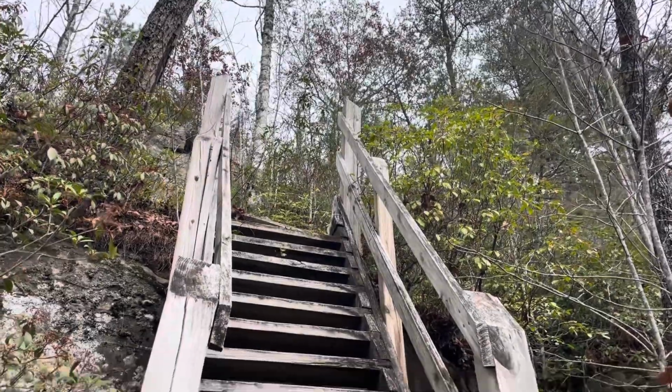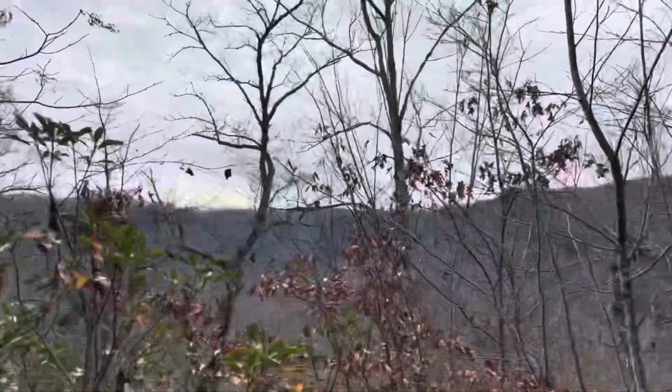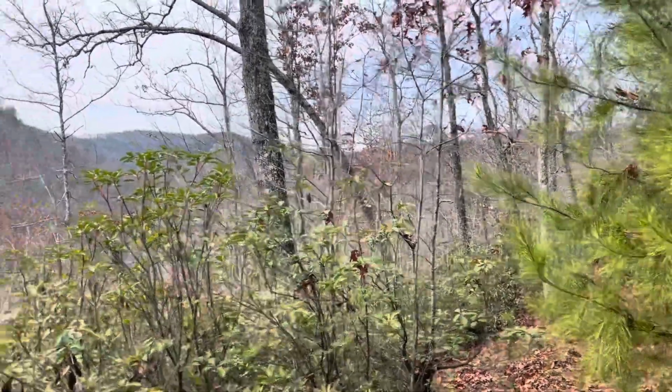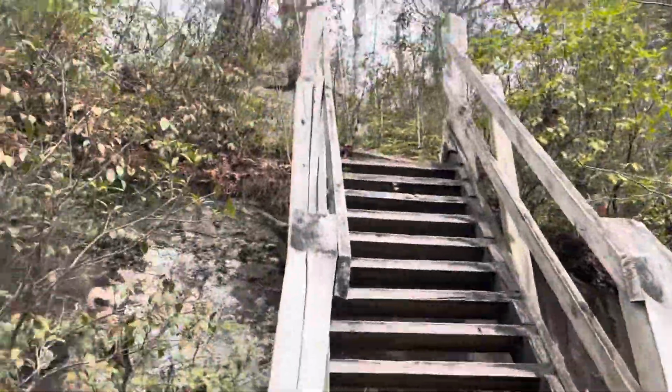What a nice staircase. Climbing up and up and up. Maybe I'll get some service up here. I haven't had service all day.